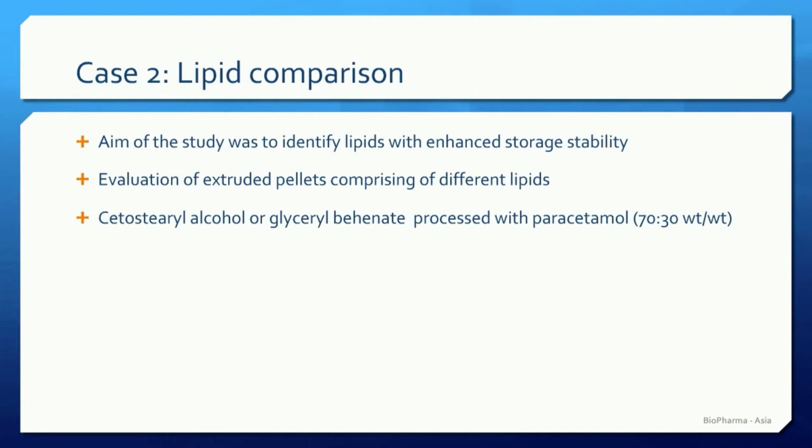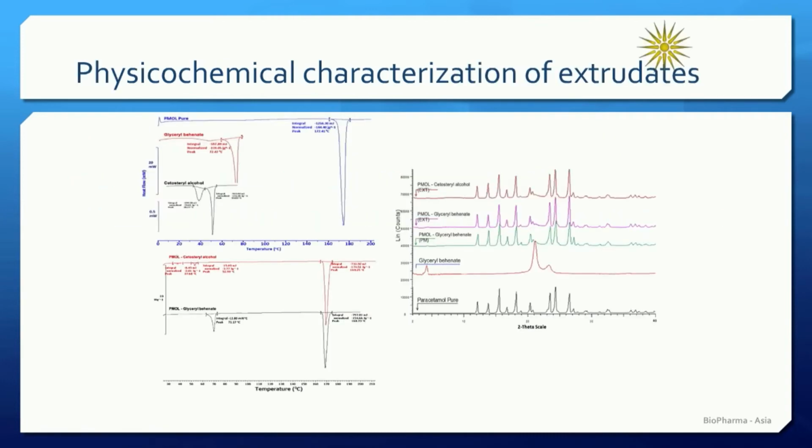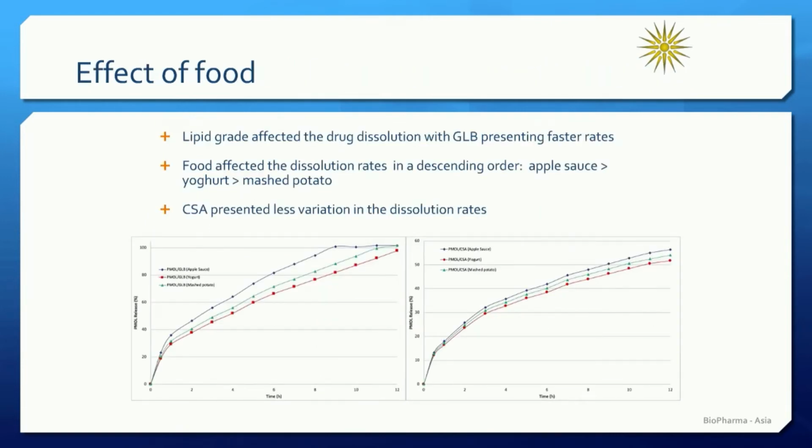In this study, we see thermal analysis and X-ray diffraction graphs of the extruded products. These were the pellets, but I'm not going into detail. The main outcome of this physicochemical characterization was to observe that paracetamol is mainly crystalline after the extrusion processing. There was a very small amount of amorphous material, but the main state of the drug substance was crystalline. What happened then was to study the dissolution of paracetamol and the two lipids, and just to inform you that the formulas were designed to provide sustained release of 12 hours, and that's why you see the prolonged dissolution studies.